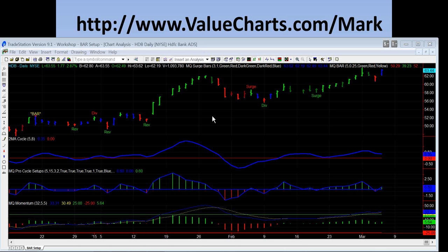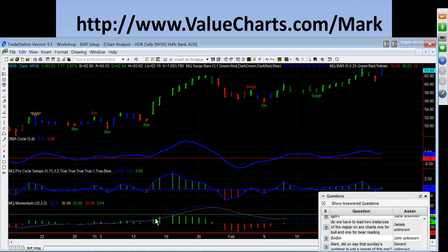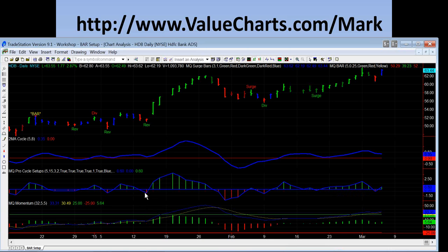Okay, so I've got, this is getting a little bit crowded here, but I've got MQ Momentum here at the bottom, and that's designed to do something a little bit different. We know a lot of the momentum setups out there, but that can be used to enhance the ProCycle setups. Now, there's a momentum component to the ProCycle setups that you can use.